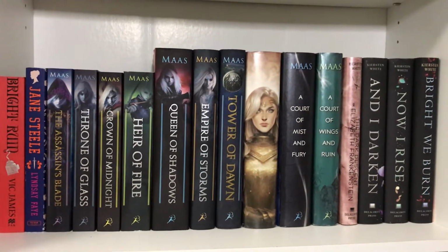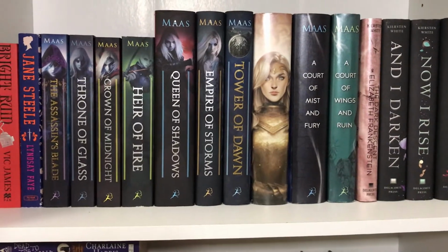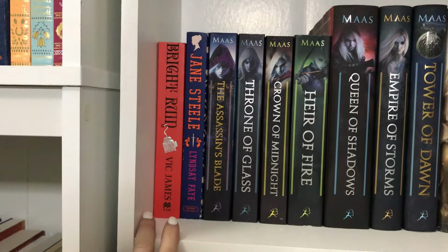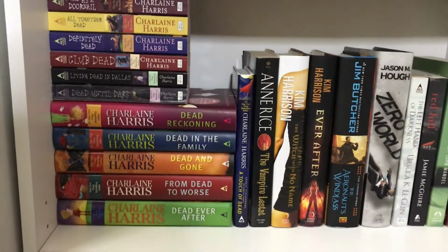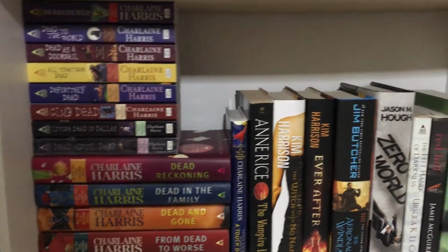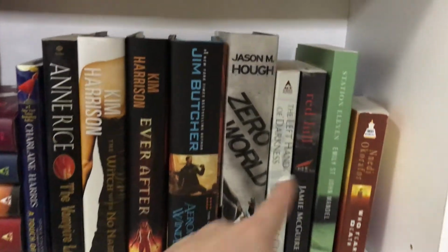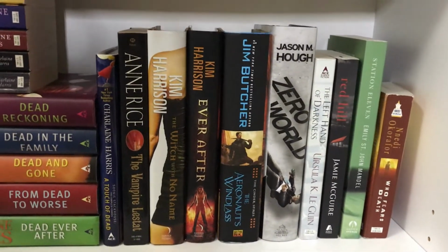And then down here, this is largely Sarah J. Maas. I still need A Court of Thorns and Roses, but whatever. Sarah J. Maas, and then Kiersten White. There's my Kiersten White books. And then randomly down here, Jane Steele and Bright Ruin, because that's where they fit. Down here is Sookie Stackhouse, all stacked on top of each other, half hardcover, half mass market paperback. And then I went with a paranormal and then sci-fi type of vibe. Sci-fi dystopian, because Red Hill and Station Eleven are both dystopian, but Red Hill has paranormal stuff. It has zombies. I don't remember if Station Eleven does.